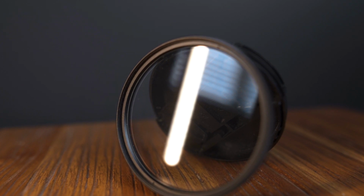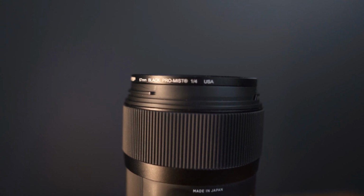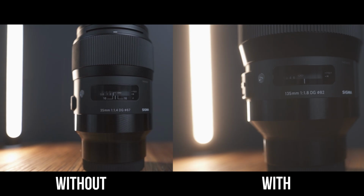All right, but moving on from the actual camera and lenses, let's talk about something that goes on the lens, and that is the Tiffen Pro Mist filter. I've been using this filter basically every day for probably the last 3 or 4 months now, and man, it's awesome. Just look at this light. This is why I put this light here, because it has such a nice glow and bloom to it, and that's what this filter does. I have the 1/4 strength, I guess, and this thing is awesome. Pro Mist, more like Pro Moist.